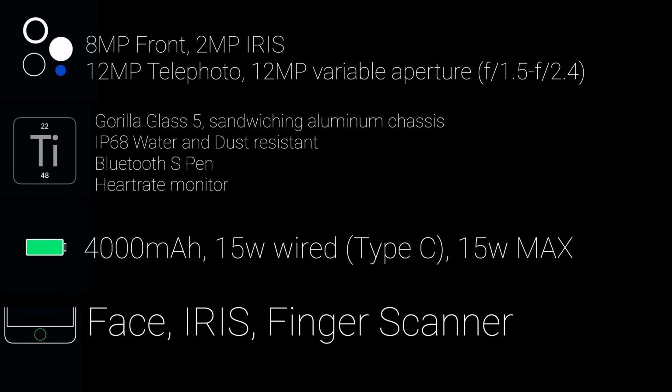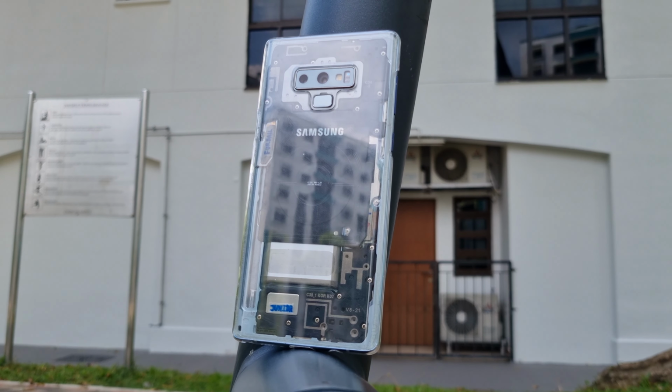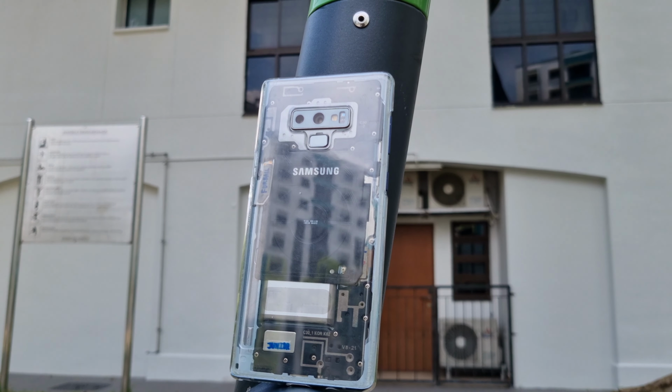Now, I've heard of performance differences between the Exynos and the Snapdragon variants, but I don't really have the 845 variant to try alongside this one. I should specify the fact that this example of the Note 9 is not the local Singapore variant. It's the South Korean SK Telecom variant, which is unlocked.